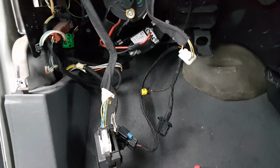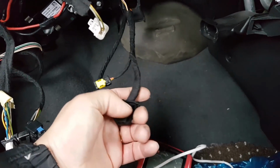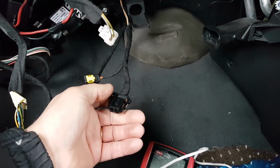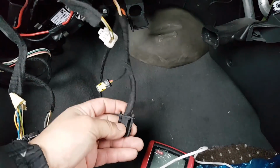Just one last thing before we put everything back together. We obviously repaired this loom here. We couldn't leave it like that, so we got this repaired. Basically, I've unplugged all this and cut a little bit off the wires and just resoldered again, and that's it really.